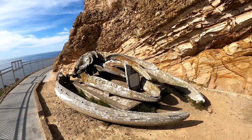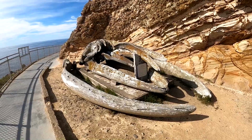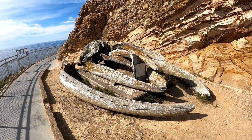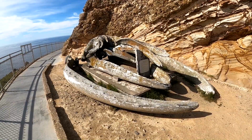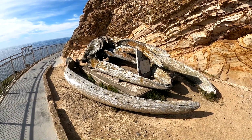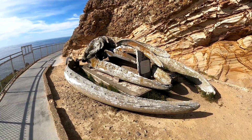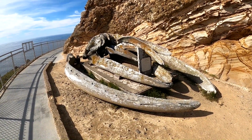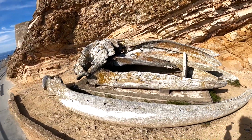This says California gray whale skull. Wow. 41 feet. Estimated weight 30 to 40 tons. Date found 1985. It's a big skull.